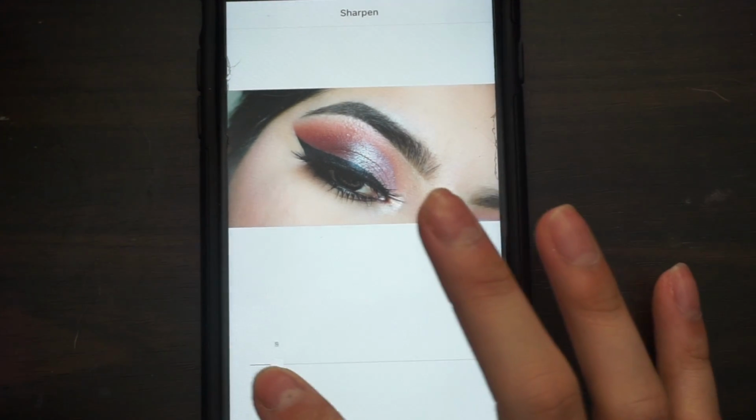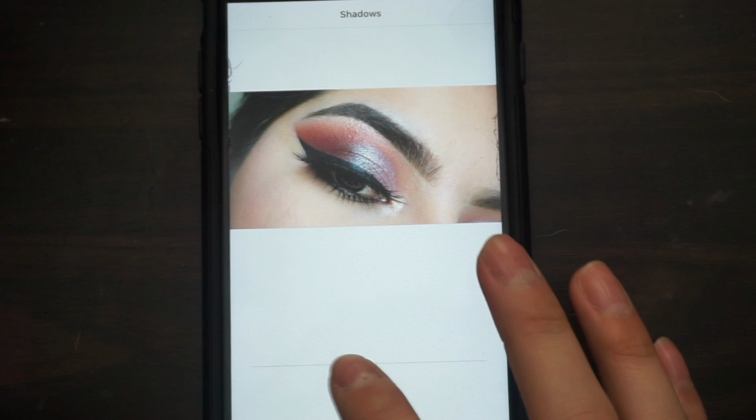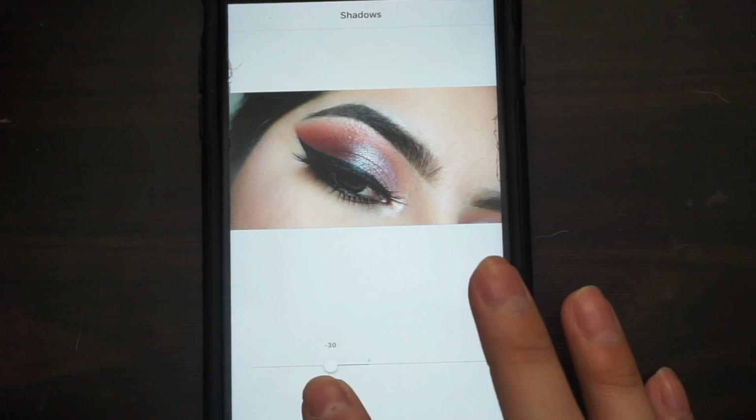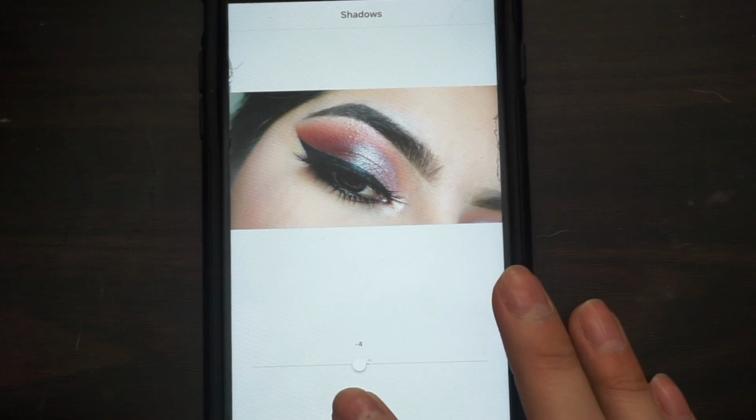I'll go to sharpen and just sharpen just a little bit, like right there. Shadows to either darken it or lighten it up a little bit. I think I want to go with darkening up just a little bit.